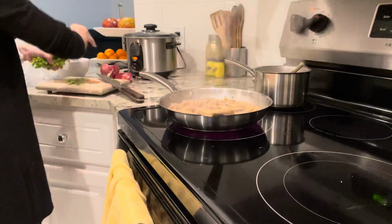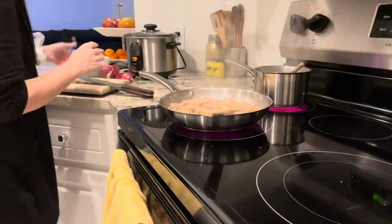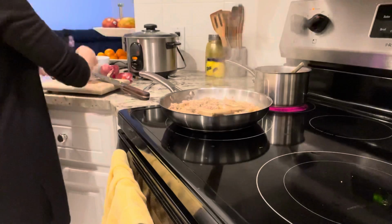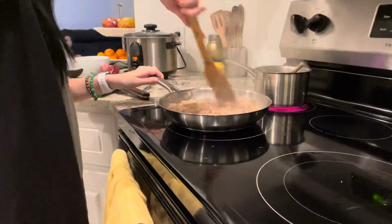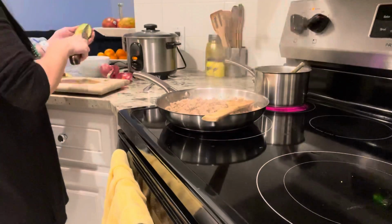And then I always shred cheese. You'll see later in the video, we tend to go through a lot of cheese for tacos, mostly because Peyton only does bean and cheese tacos. So I will shred almost an entire block of cheese, and we use a Colby Jack cheese, which is the orange and white cheese. That's just our favorite for tacos, depending on what kind we're having.